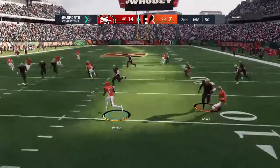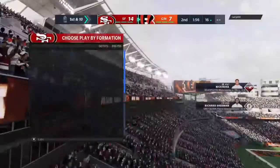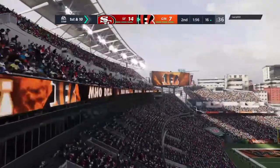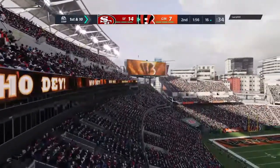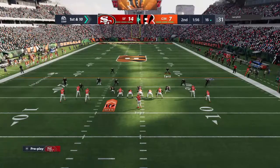To return it, Darius Phillips. And some good special teams coverage as they bring him down just outside of the 15. Over 1st and 10 at their own 16-yard line. So the ball down to the 16 here for 1st and 10.